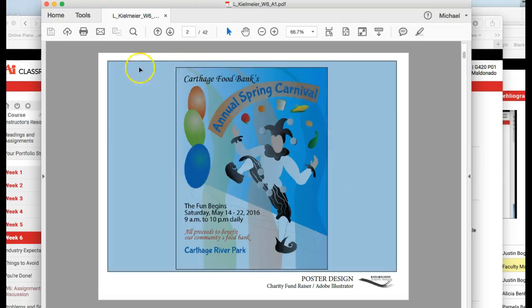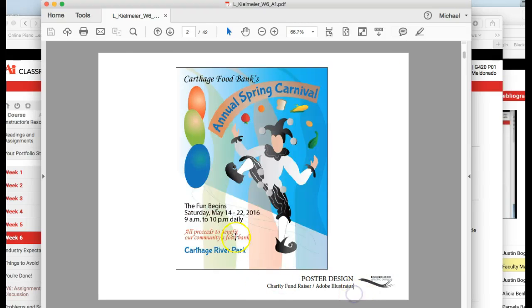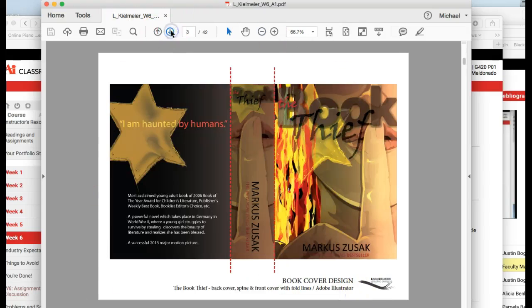So some students would take this piece here and move it over, and then maybe take 3 equal size squares and present maybe a close-up of the typography, a close-up of some of the finer details of the artwork, or maybe even a sketch or something alluding to the process. Okay? This piece, again, looks good, book cover. Everything's in the right spot.